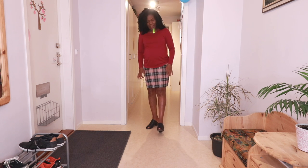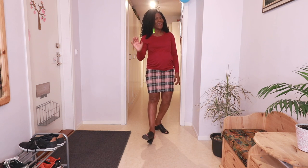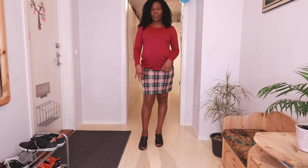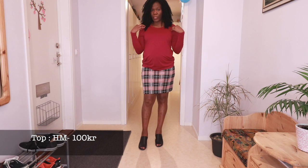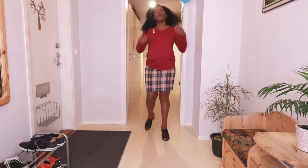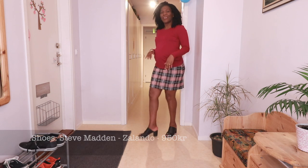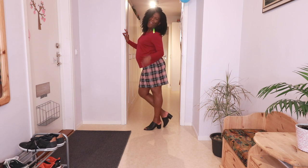So this is the latest from H&M. You wouldn't want to guess how much it costs. Like, how much do you think it costs? It costs 90 crowns, okay? Actually, this skirt was on discount and this top was also on discount. This top cost 100 crowns, all of them from H&M. And my shoes are Steve Madden. I bought them from Zalando. Kind of like push-ins, and you can wear them with anything. I just love them. What do you think?